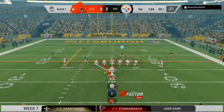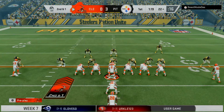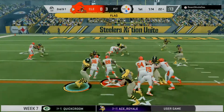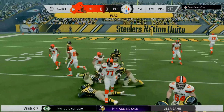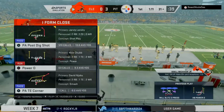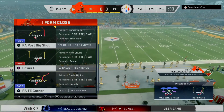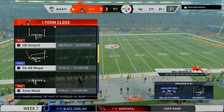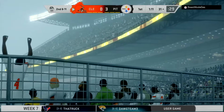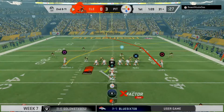The last run got 9. That leaves them with 2nd and a yard. Back to the ground. This time it's Chubb. And he's going to be taken down here with a penalty flag on the field. So this will be accepted as it moves the offense backwards. They'll come up now on a 2nd and long after the hold.